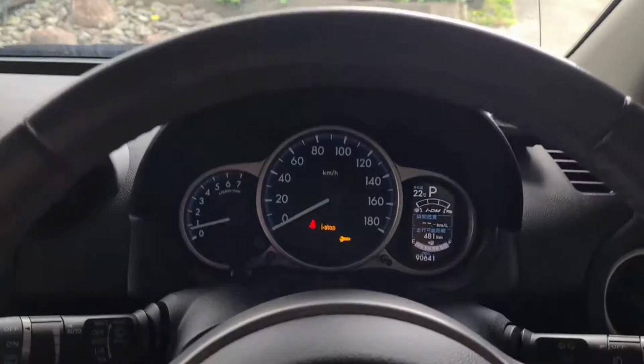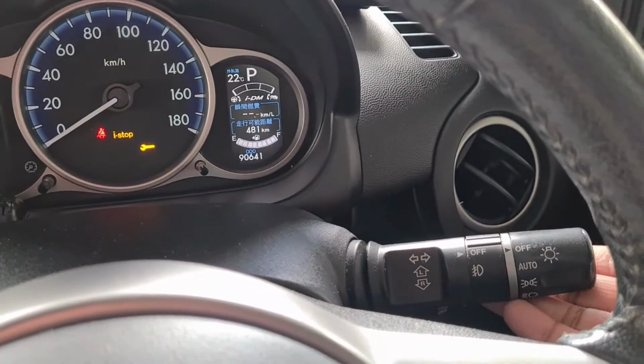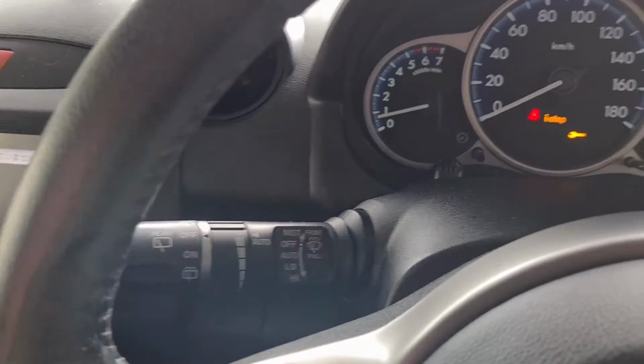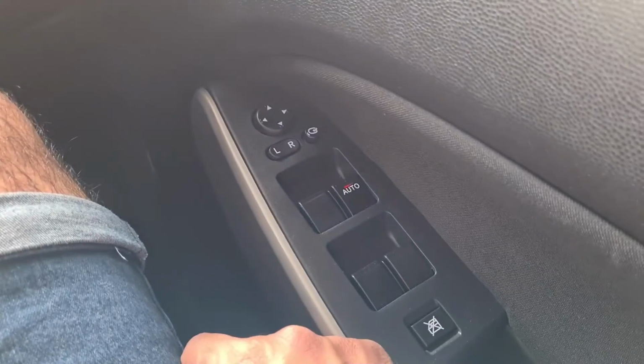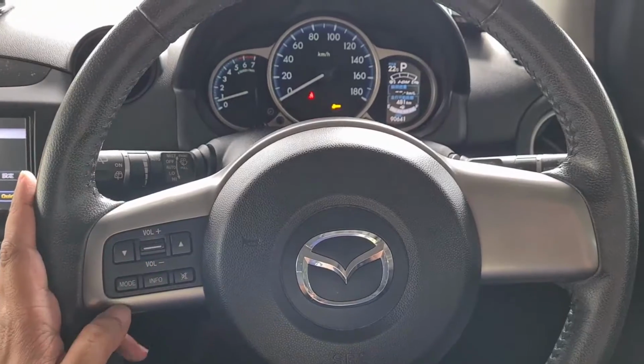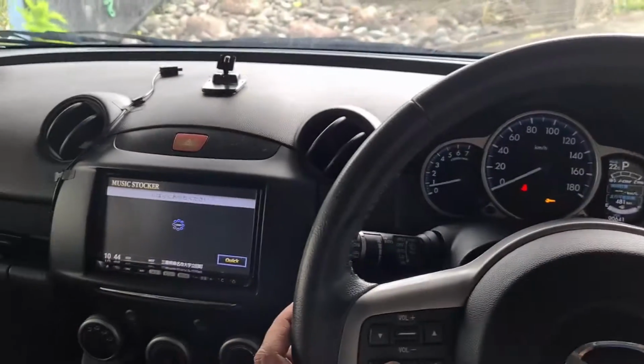So because this is a Japanese car, you've got your indicators and lights on this side, and your wipers are on this side. So you come down here, there's your wing mirrors and your window controls and the window lock. So on the steering wheel, you've got the controls here for the stereo, you've got mode, so that changes.